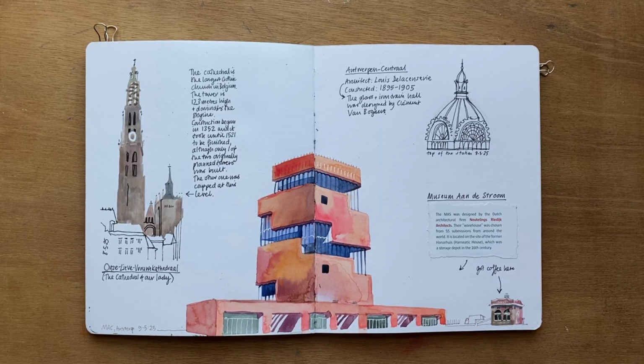So from one of the oldest buildings to one of the newest buildings. This is the Museum aan de Stroom. It's called MAS, M-A-S for short. I've got some clips to show the different stages of it.